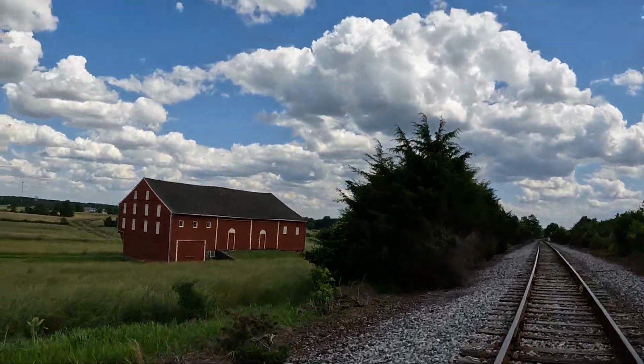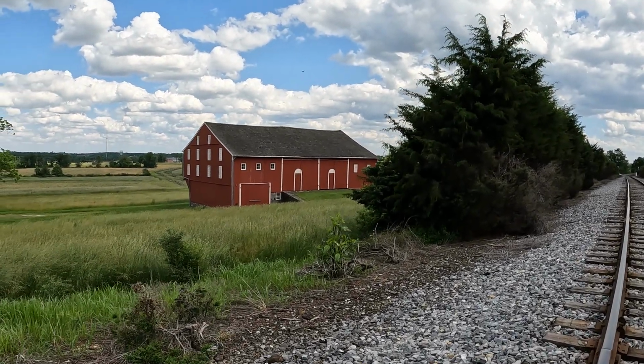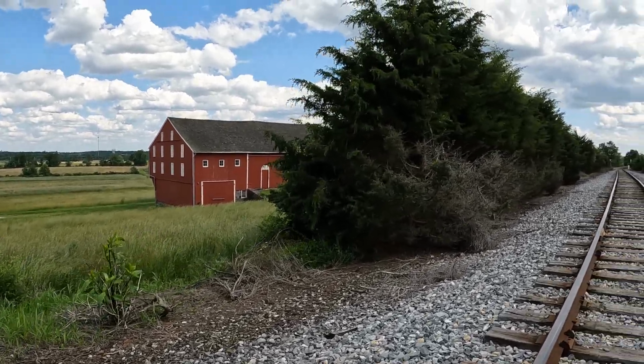And again, this is why I came down here, to get some stills. This is the McLean farm. Again, I'm not sure exactly of its significance, but it was destroyed during the fighting.